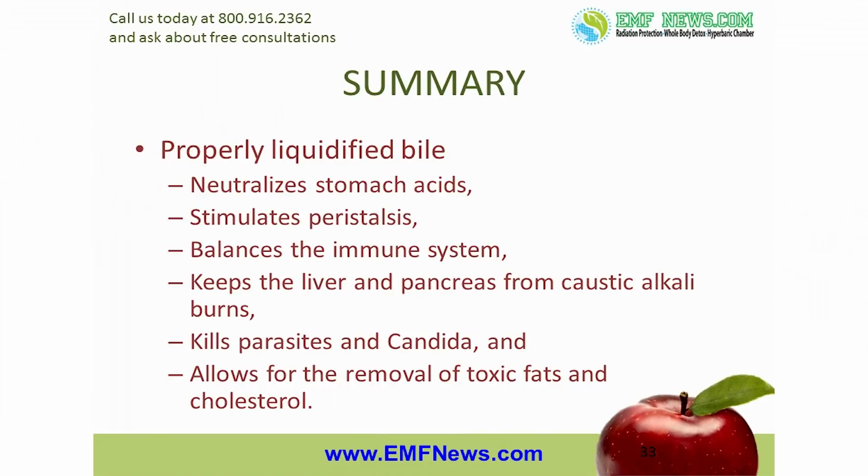Properly liquefied bile both dissolves and prevents gallstones. It neutralizes stomach acids before they can burn the small and large intestine, stimulates healthy peristalsis, balances the immune system, protects the liver and pancreas from caustic alkali burns, kills parasites and candida, and allows the removal from your body of toxic fats and cholesterol.